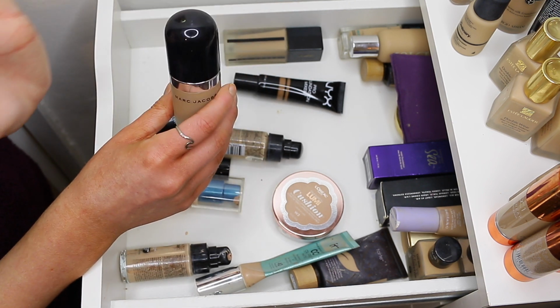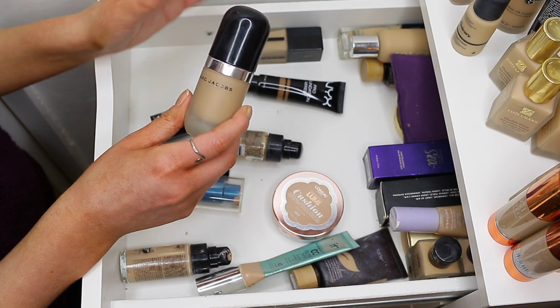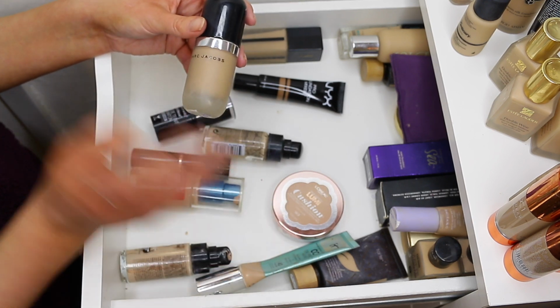I love this foundation. It is so good. I know it's expensive, but I use it a lot of the time when I do want full coverage, and it lasts all day, and it just looks so good on the skin.